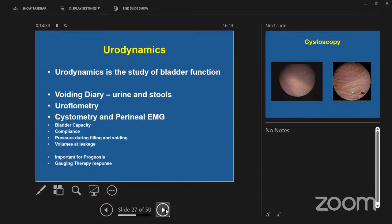Uroflowmetry, on the other hand, is the study of the flow of urine, where a child voids into a bucket, but this bucket has a sensor which can tell us how fast the urine is flowing, and it gives us a chart which measures the urine flow versus time, and that helps us in many ways to do an early identification of a neurogenic bladder or a voiding dysfunction without it being an invasive test.